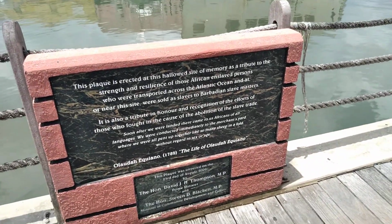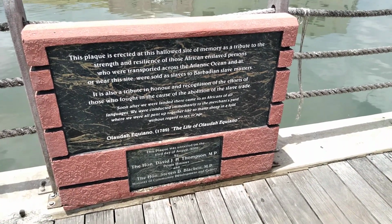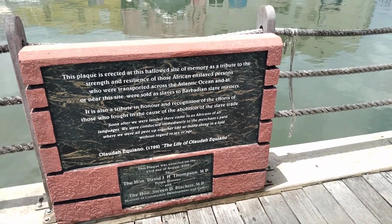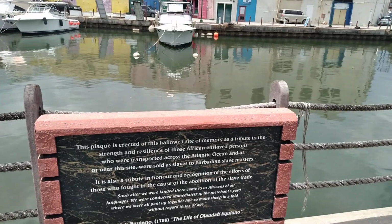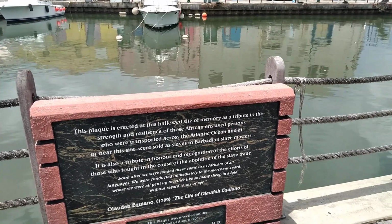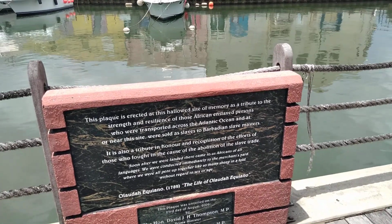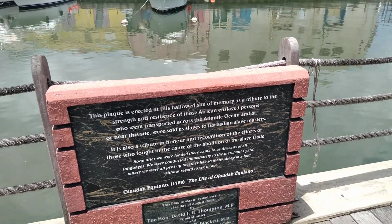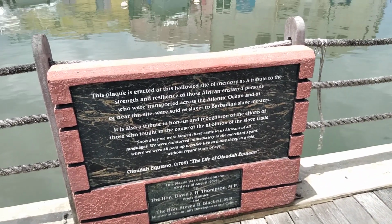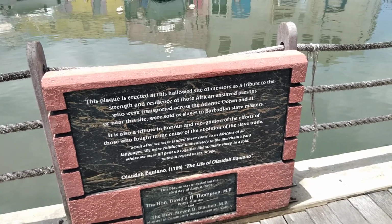This sign here says, this plaque was unveiled in August 2009 by David Thompson, who was the Prime Minister of Barbados at the time, and the Honorable Stephen DeCourcy, in memory of Parliament. This sign says this plaque was erected at this hallowed site in memory and as a tribute to the strength and resilience of those African enslaved persons who were transported across the Atlantic Ocean and at or near this site were sold as slaves to Barbadian slave masters. It is also a tribute in honor and recognition of the efforts of those who fought in the cause of the abolition of the slave trade.